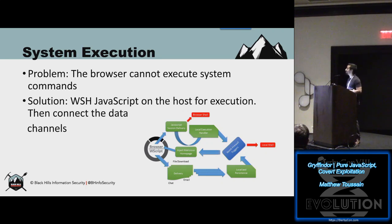So the idea is you've got the JavaScript running in the browser, you've got the JavaScript running on the host, and then when you've got commands that need to be executed, you've got a netsh firewall rule that's just waiting and logging when it gets a packet. So then when you send the JavaScript in the browser a command, it then browses to the local system, hits that netsh firewall rule, and then it establishes a channel with the local system to pass that data back and forth. Complex, easy to break apart, you need to have netsh firewall permissions, not so cool.